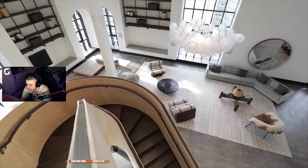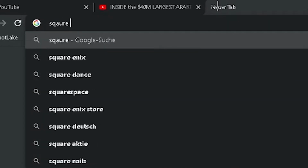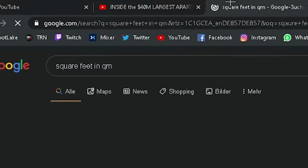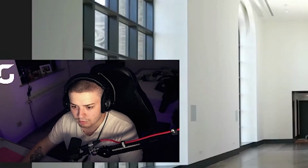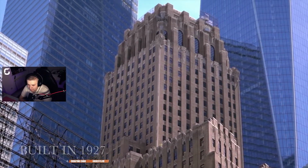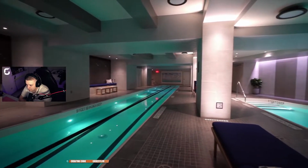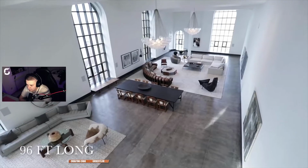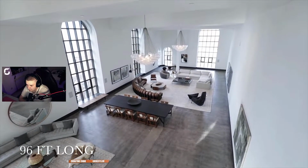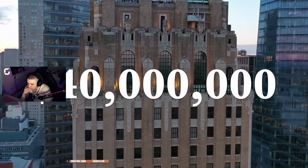This duplex home is a whopping 14,539 square feet, atop the world's first Art Deco skyscraper built in 1927. It has unobstructed views of the Statue of Liberty with over 40,000 square feet of top-of-the-line amenities included. Home to one of the largest living rooms in New York City, it's listed exclusively by Core Real Estate, asking just under $40 million.